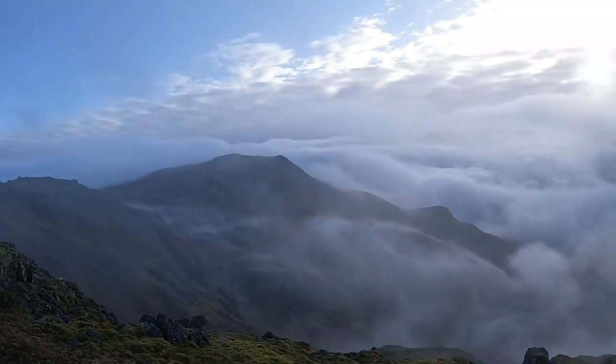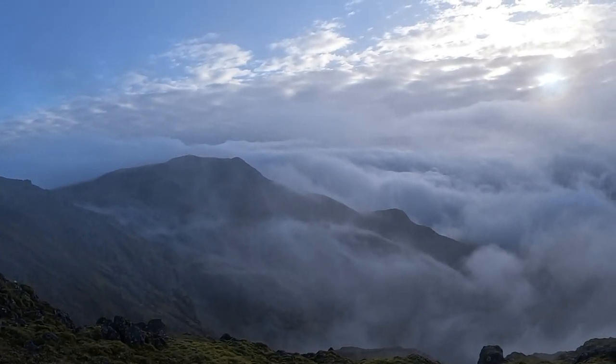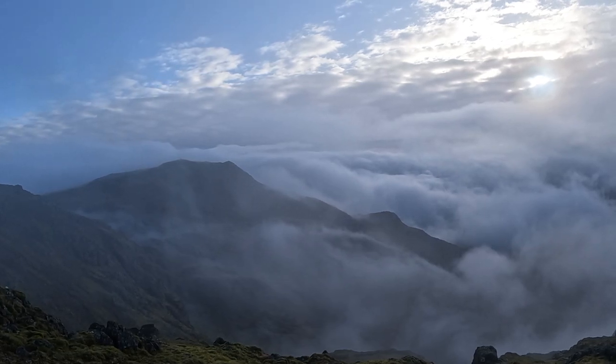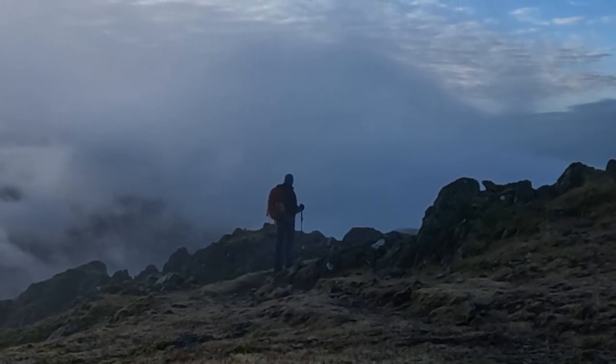Just an unbelievable, unbelievable view. Careful of the rocks, we've got verglas on them. Slippy.